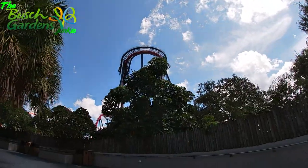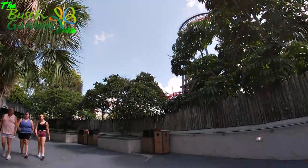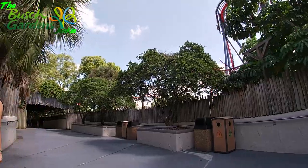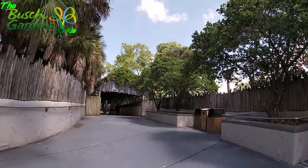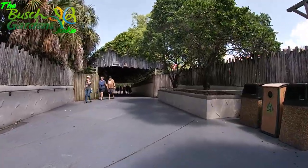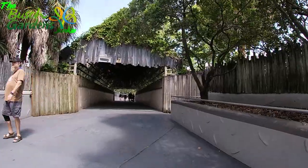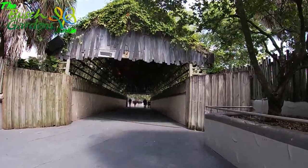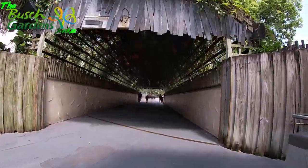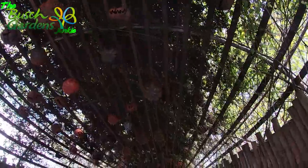We are coming out of Lori's Landing and entering into a scare zone. Now this is, I think it was called Raven's Nest. It's a new scare zone for this year for Howl-O-Scream. And yeah, showed you last time all the pumpkins and all the rotten pumpkins.